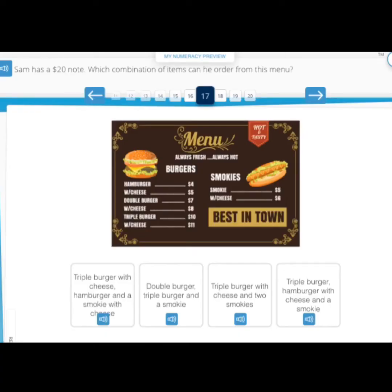The last type of question in that numeracy task is to find a combination of items that you can order for a certain amount of money. So this one has Sam has a $20 note. Which combination of items can he order from the menu? It's the same menu we had before, the burger menu. So have a look through, and there are lots of combinations you could buy for $20. So look at the choices there.